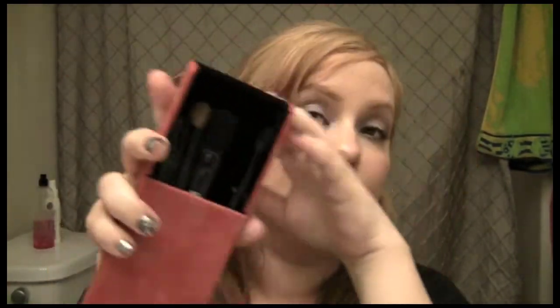And I love the case. You just drop them right in there. And you can put more brushes in here too. And take it with you on the go. I'm gonna probably use this in my handbag because I do have travel brushes, but I like this. I think if you bust this out, you're gonna look pretty cool.